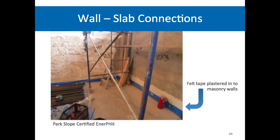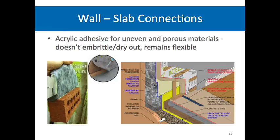It is connected and made continuous with the masonry walls, which serve as an air barrier, with a felt Contega Solido SL tape by Pro Clima. The wall slab connections can move, surfaces are porous, and we don't want components to embrittle or dry over time. Conexx HF acrylic caulking can provide that assurance.